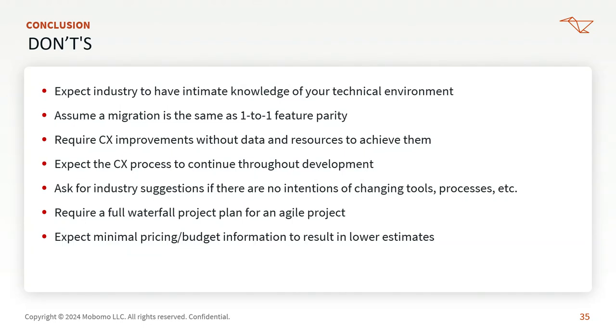Don't expect that just because we've worked with one department under the Department of Commerce, it's going to be the same way for another customer in the Department of Commerce. We see lots of variety even within one department. So don't expect that the industry is going to have an instant knowledge of what your compliance rules are, what your tooling is. It's good to spell that stuff out.